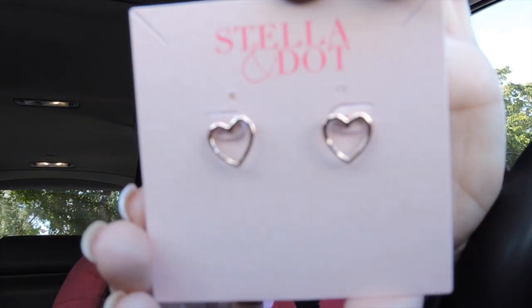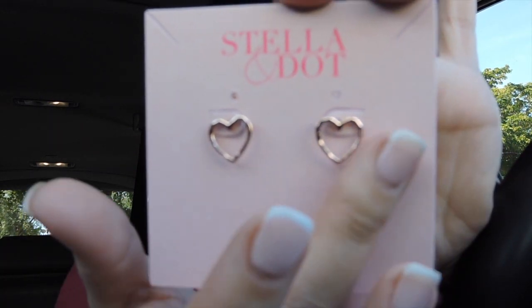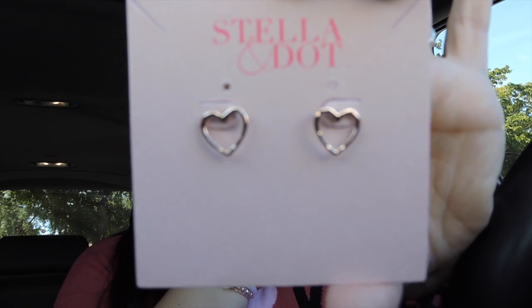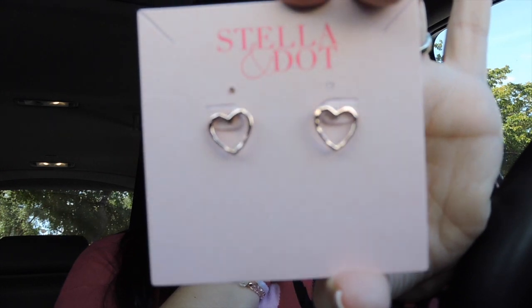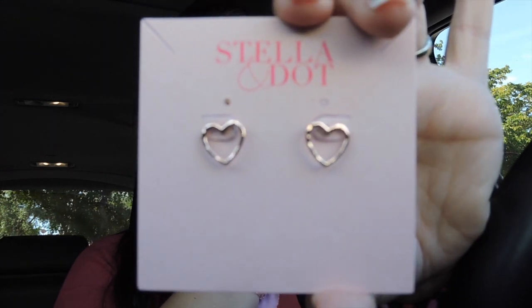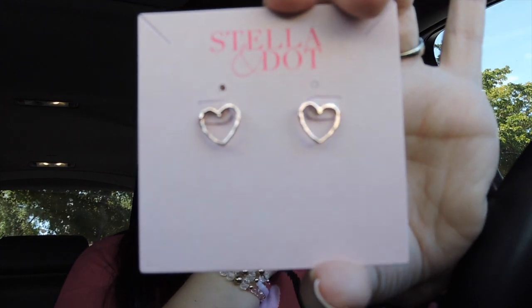Next thing I got is the Essential Hammered Heart Studs in rose gold. Another reason why I'm obsessed with this spring collection is because they came out with a lot of rose gold pieces, guys. This is one of them. Look how pretty these are. We have these in gold, and now these are the rose gold ones, and they're the smaller hammered heart studs. So pretty. Absolutely in love.